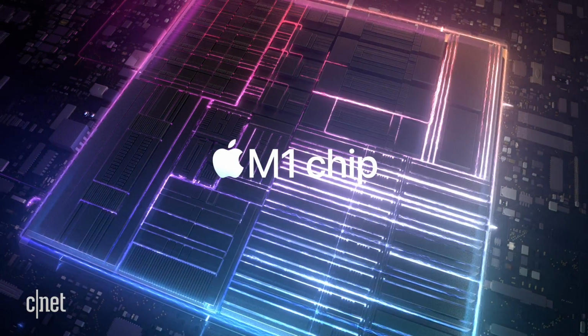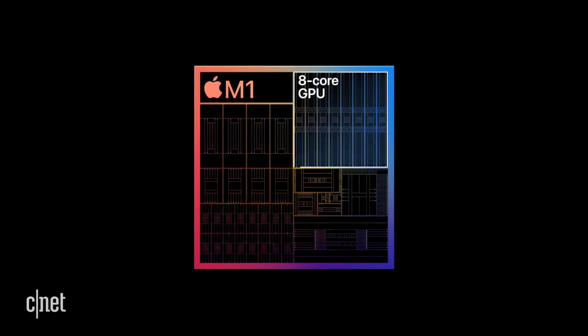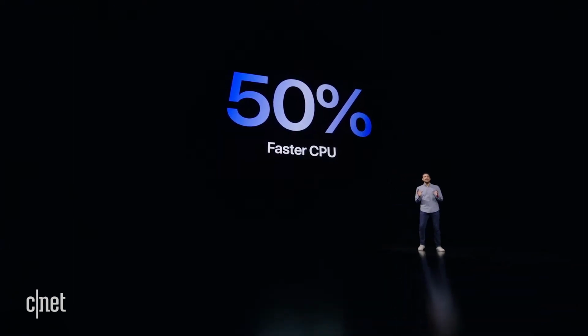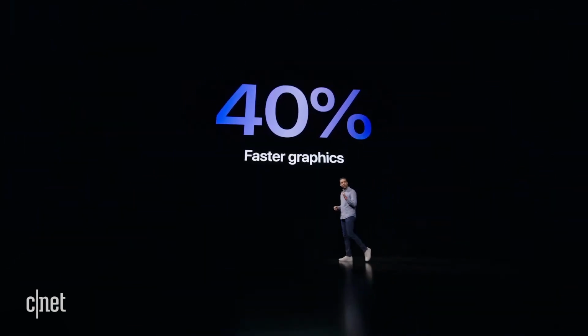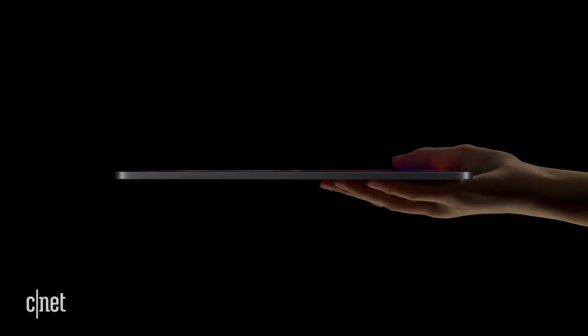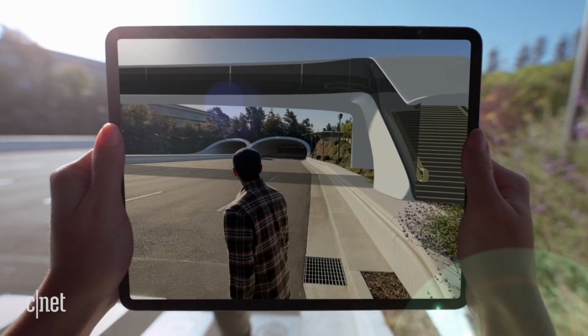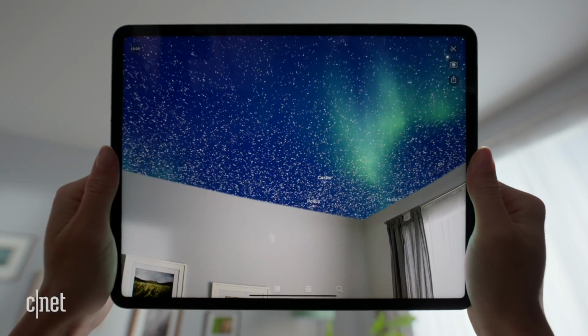Now that processor has an 8-core CPU and an 8-core GPU, and Apple says it's going to be 50% faster for the CPU and 40% faster for the GPU than the previous iPad Pro, which had an A12Z processor. That's a pretty big bump up in power. It's basically a sports car iPad, promising to be incredibly fast and basically Mac-like. That does bring up the question of how the software is going to work, but right now it looks like iPadOS as we know it.